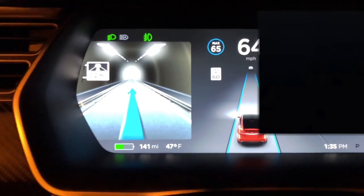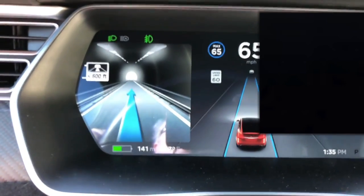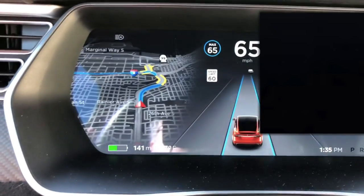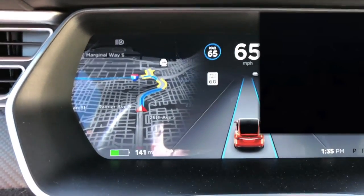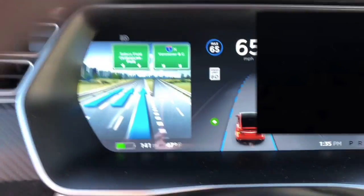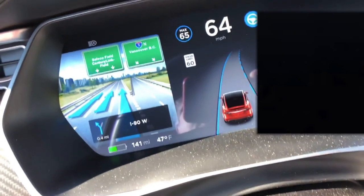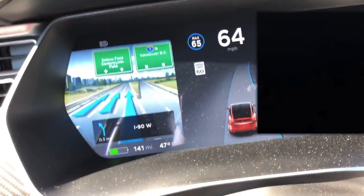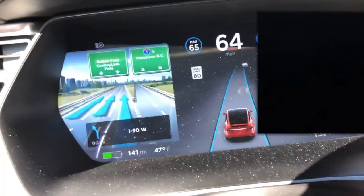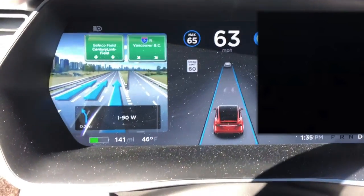Okay, so now we're coming out of the tunnel. We're out of the tunnel. Okay, now see the interchange. I-90 I-5 interchange is yellow now. Okay, so I got to make another lane change here. We're giving nav a real workout, or excuse me, autopilot is getting a good workout. So, damn it, now it's not showing.